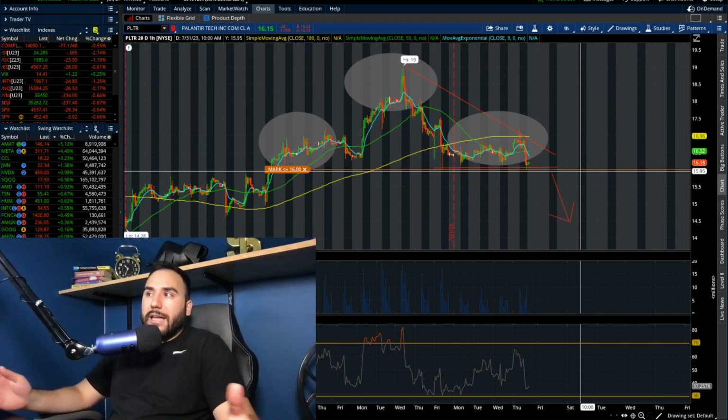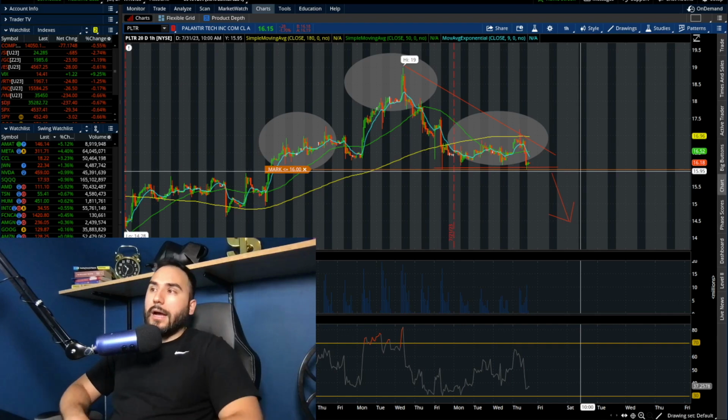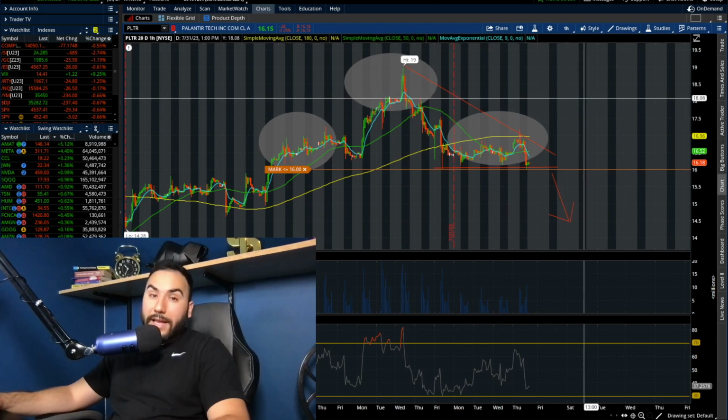Sure, maybe it breaks down, we go to 15.50, all right, but I don't think we have much more red to come. I don't know, I could be wrong. I have a feeling we might sell off a little bit more, but we could start getting some hype heading into that August 7th earnings date, which is still a full week of trading and maybe a couple more days before that for Palantir. So anything could happen, guys.